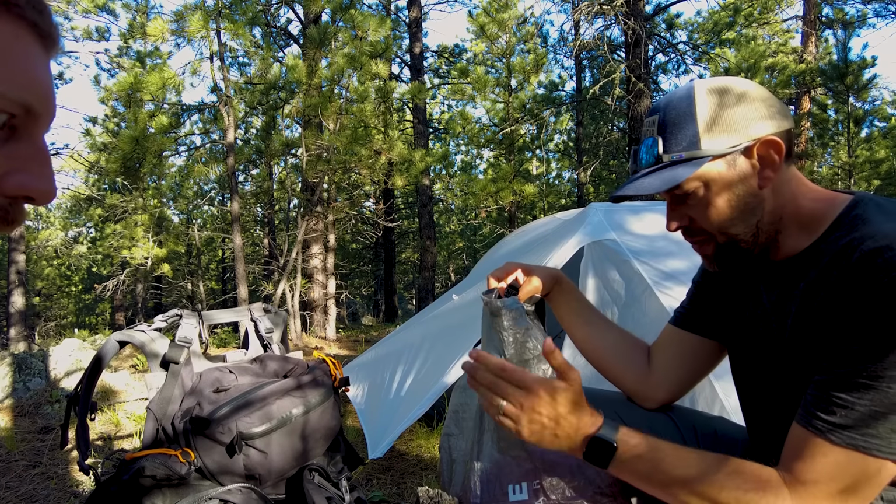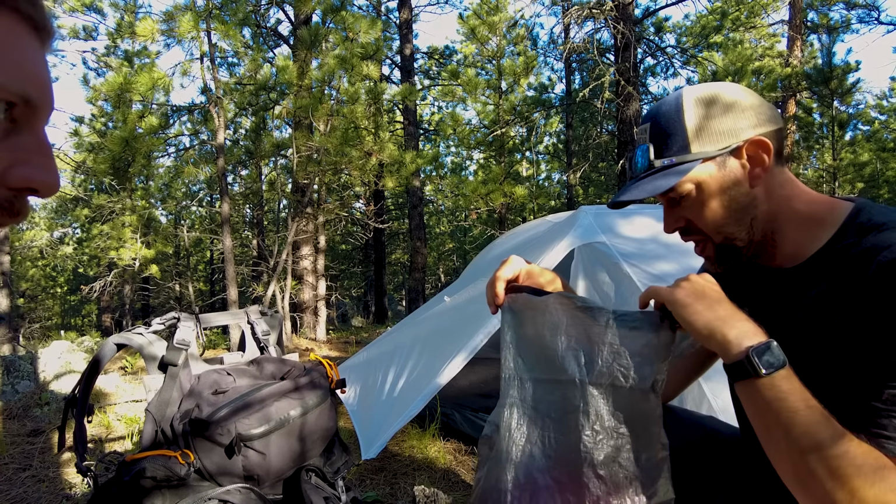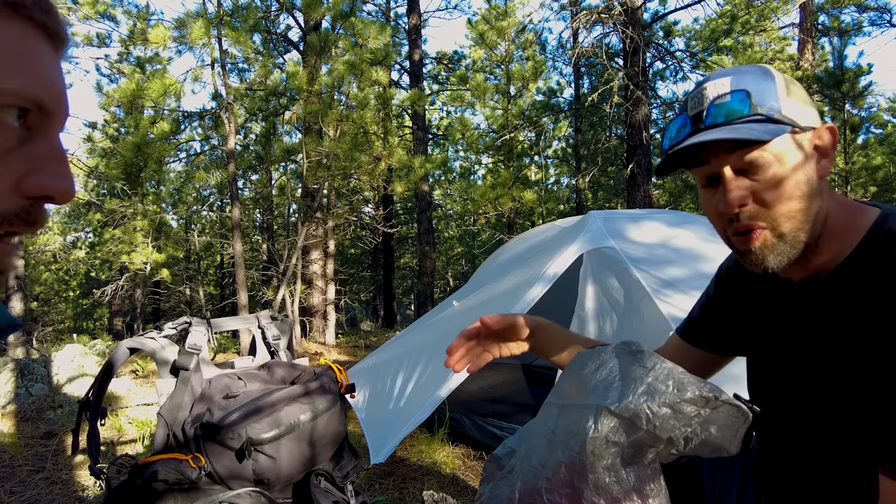This is a Dyneema pack liner from Ultralight, which works great. So that goes in my bag first, and then everything I don't want to get wet goes inside of this. I have typically been backpacking with just some dry bags, like a dry bag for my sleeping bag maybe, and then a dry bag for my clothes. But I do really like that this just becomes the inner chamber of a backpack, a really nice way to do it.